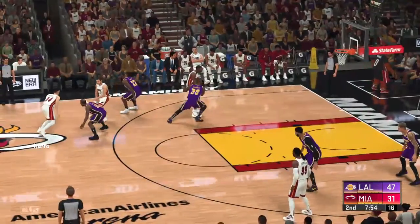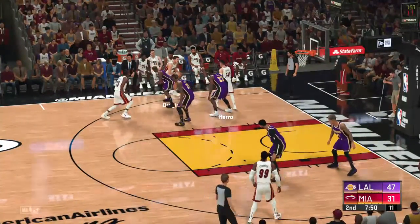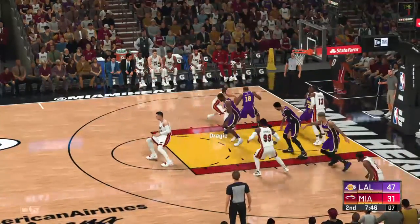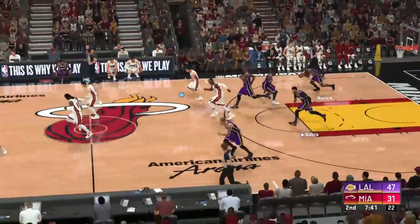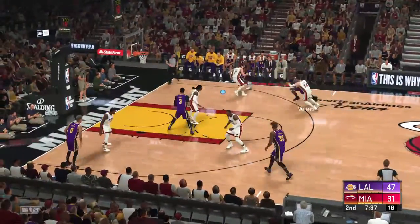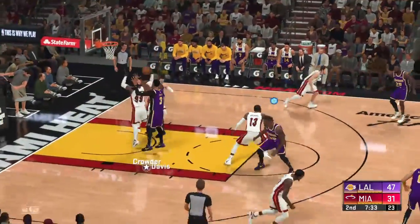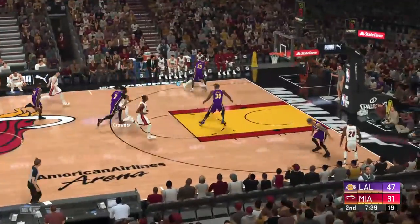Here's Hero. He's guarded by Waiters. Hero passes to Dragic. Puts it up from 12. Dragic with another miss. And the well is running dry for him right now. Nothing falling. Yeah, he just hit a rough patch. He's trying to climb out of it, but he hasn't been successful. The Heat trail by 16.